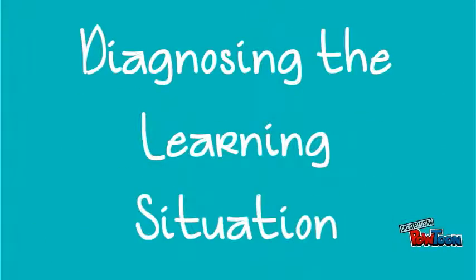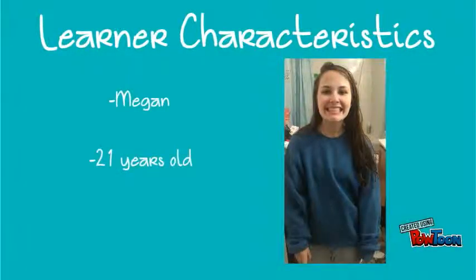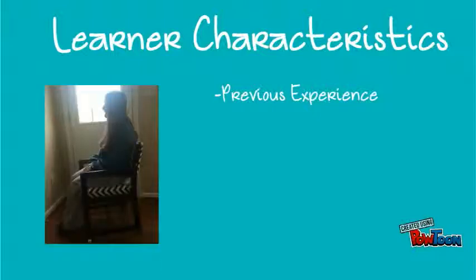First, we're going to start with diagnosing the learning situation. For my project, I will be filling in as my own patient. I am a 21-year-old female, and I have hypothetically lost my leg recently. Some of my patient's previous experiences include getting out of a stiff, straight-back chair and getting out of a low-sitting car with only one leg.